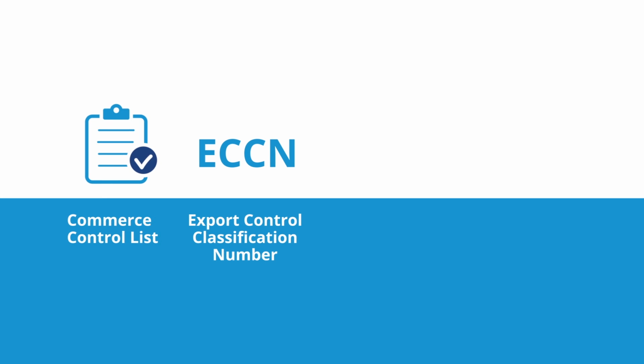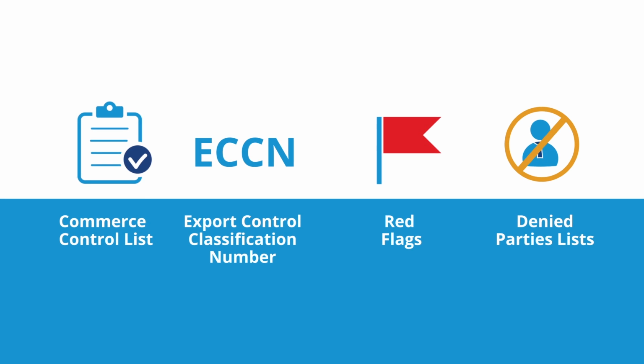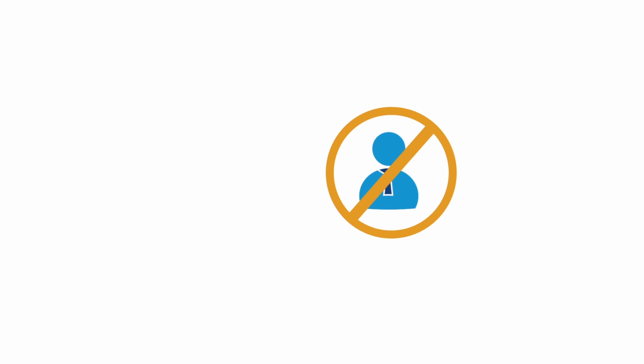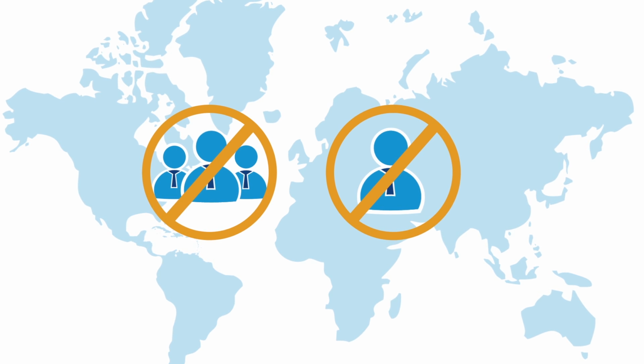You can check if your product is on the Commerce Control List, determine an ECCN, see examples of red flags to a transaction, and review their denied parties lists. Denied parties are certain individuals, groups, or countries that you cannot export to.